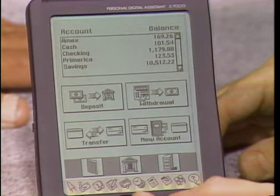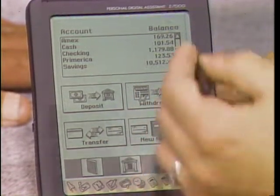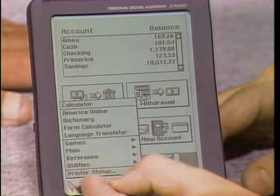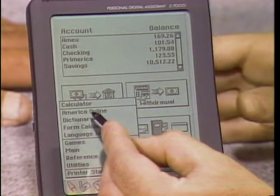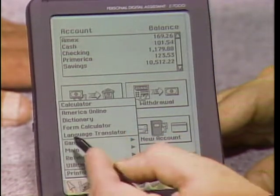personal finance software, Quicken. You can track all your spending, categorize things, and you can quickly reconcile bank accounts and come up with reports on what you've spent in the month in a certain category. Then there's other things in here as well. You can access this little icon at the bottom, and you can see there's America Online, which is telecommunications, and you simply grab a modem, and you can get stock quotes, make airline reservations, and send and receive electronic mail. There's a dictionary and thesaurus.